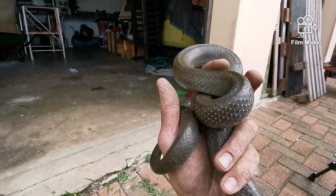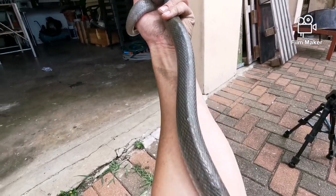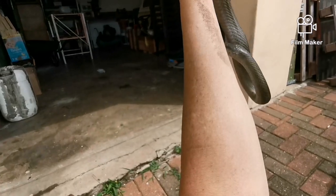They eat rats mainly, but they do also feed on other snakes. And they would probably be a little bit opportunistic and maybe eat bats up in the ceiling, maybe eat birds. But totally harmless snake. Awesome animal.